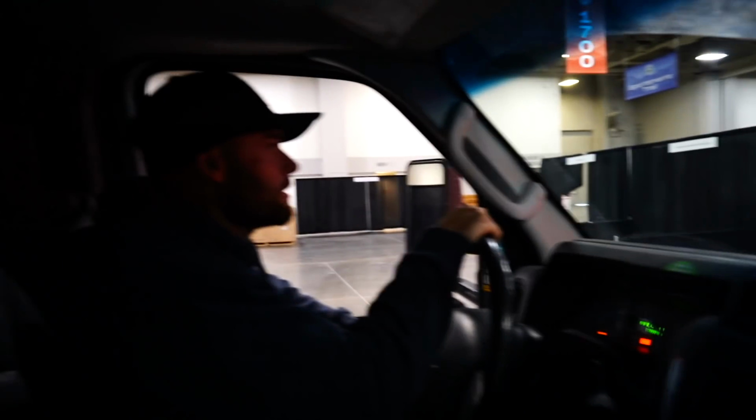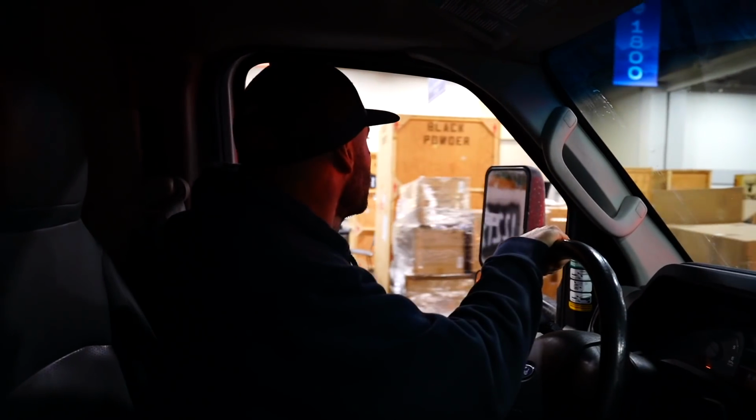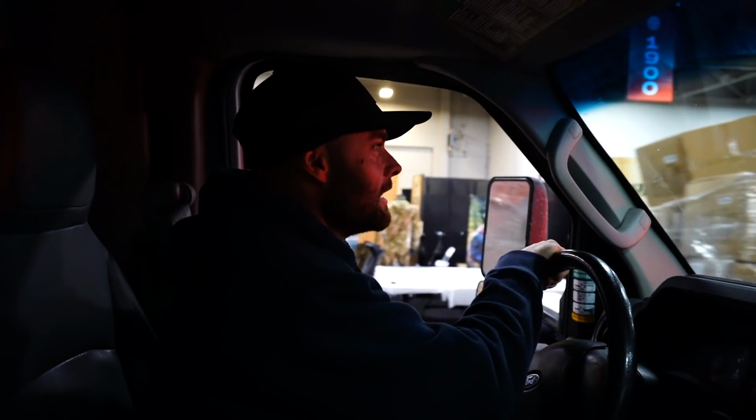Trying to navigate through this place, with inventory and booths already here. Surprising. I thought we would be the first to drive in here, but I feel like we're a day late.